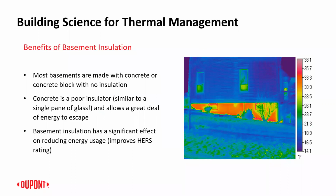And then lastly, to wrap up the benefits in using CI, I just also wanted to mention basements, which are an area of the home that are equally as important to insulate. And they can actually account for about 20% of a home's total energy or heat loss if left uninsulated. This is because you have a really large uninsulated surface area, both below and above grade. And since basements are typically made out of either concrete or CMU, those materials are notoriously poor at insulating. To put that in perspective, concrete actually has a thermal resistance that's similar to a single pane of glass. So it's really no surprise that heat can flow very easily through the material when you're not insulating it.